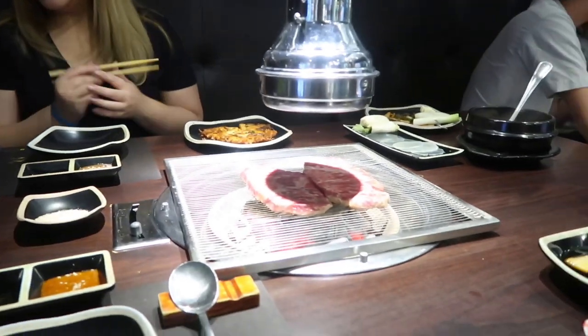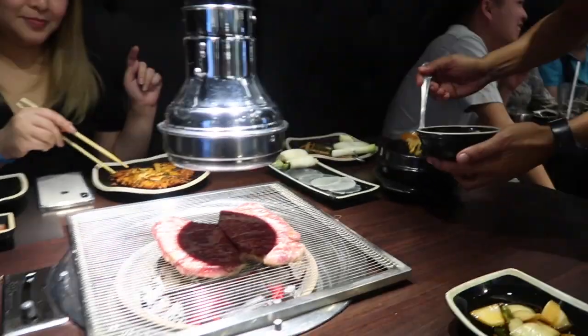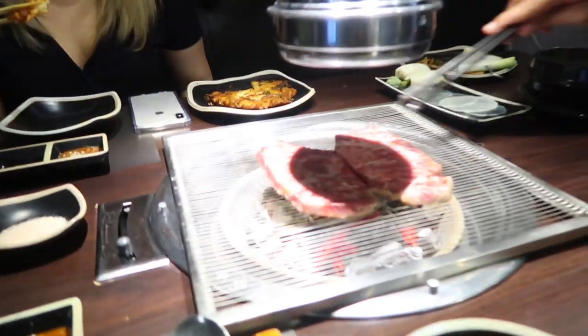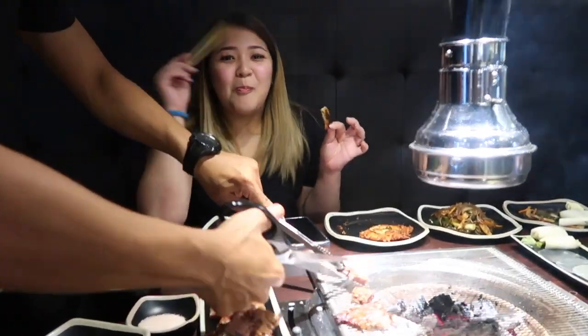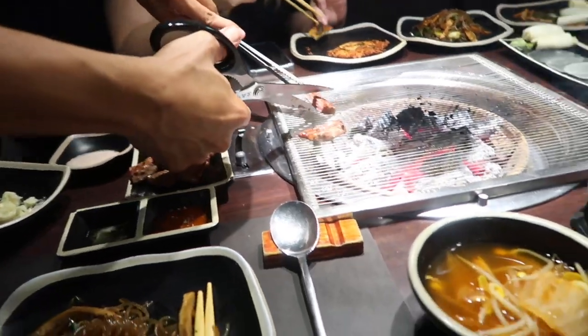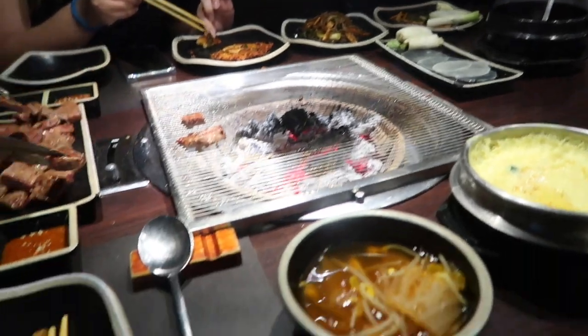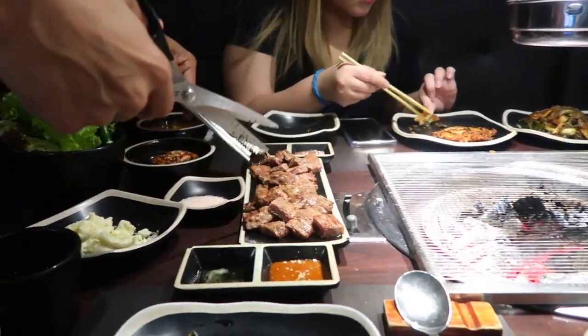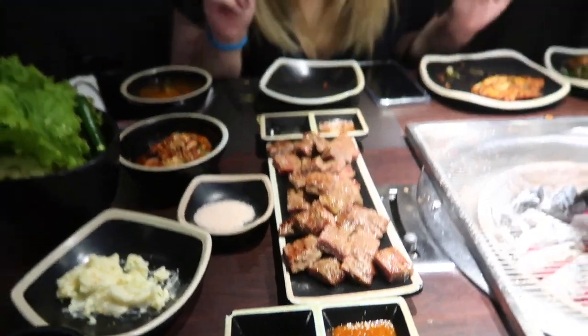Sirloin. Yes. Melt in your mouth. It melts in your mouth. Guys, when you go to Kaya, you ask for Kuya Bernie. He cooks the meat. Yes, he cooks the best sirloin. Thank you, Kuya. Medium rare, guys, always medium rare.